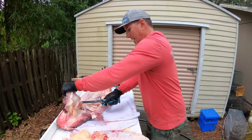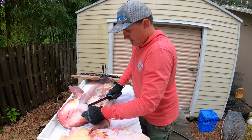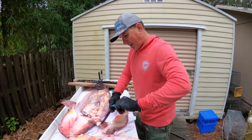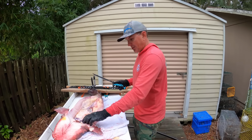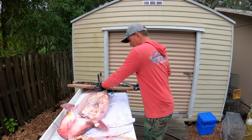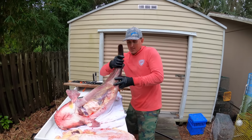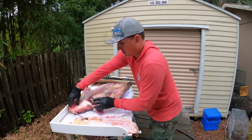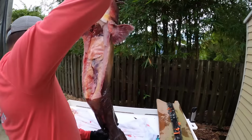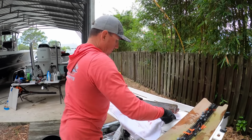Dang. I'll tell you a really good selling point for this knife I'm using. I cleaned all but the one fish you saw in the time-lapse clip with this, and I haven't resharpened it. Look at that. A lot of times you see me clean fish without a towel. These big cats are near impossible to do that with. Goodness gracious. That's a big fish.